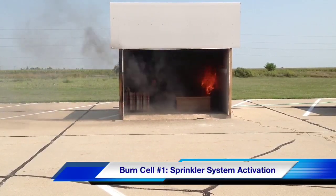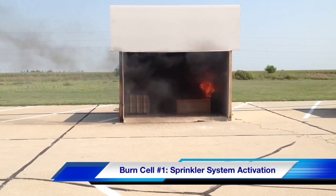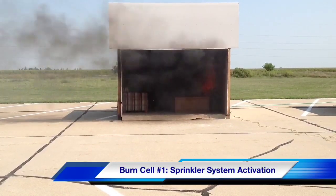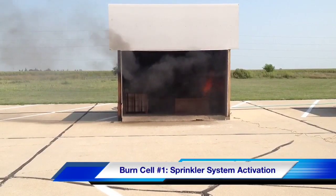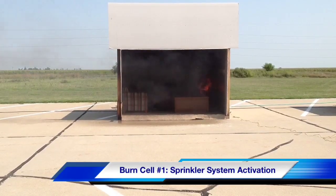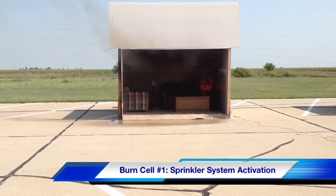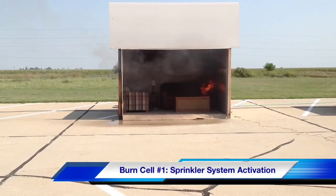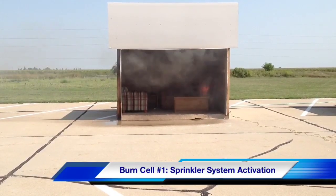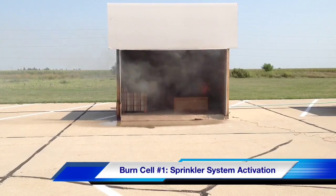The sprinkler has now activated inside the cell. At this point, the residential sprinkler is containing the fire. It's not extinguishing it, but it is keeping it from getting any larger and spreading any further throughout the room. As long as we have an unobstructed flow of water through the residential sprinkler system, it will continue to hold this fire in the corner of the living room.